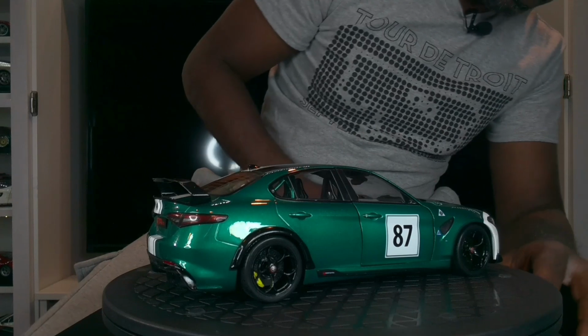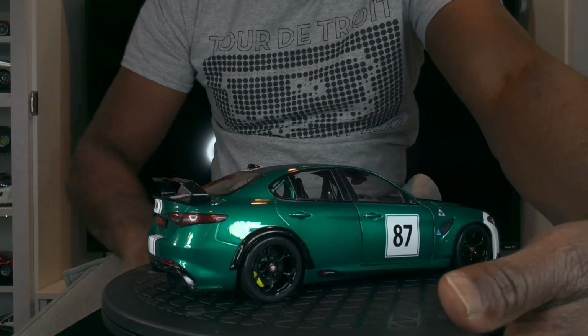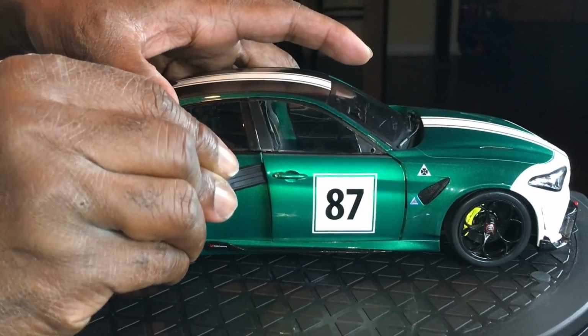As I mentioned, this is a partially opened model, opening model. Just looking for my tool here. And it's only the doors that open up.